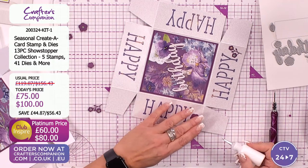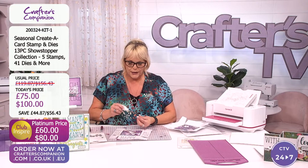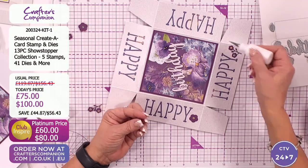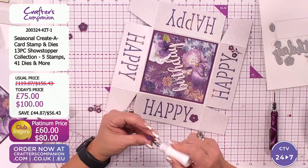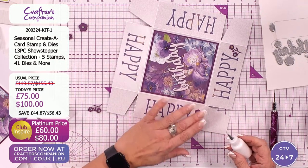I think I'll add a couple of little florals down here. Do you know what you could have done? Could have done a happy, then put the birthday there, the happy again and the birthday there if you wanted to. Oh, yeah. Okay. Yeah, lots of different ways that you can use it.